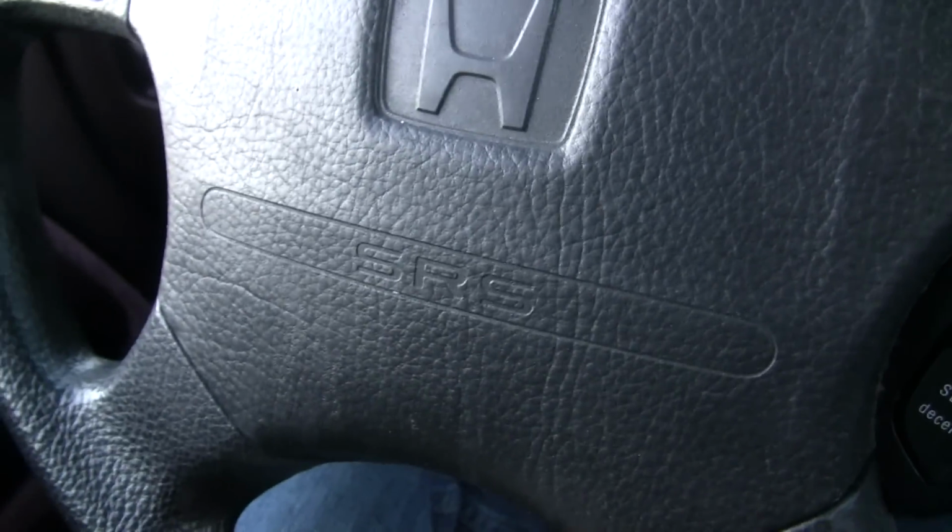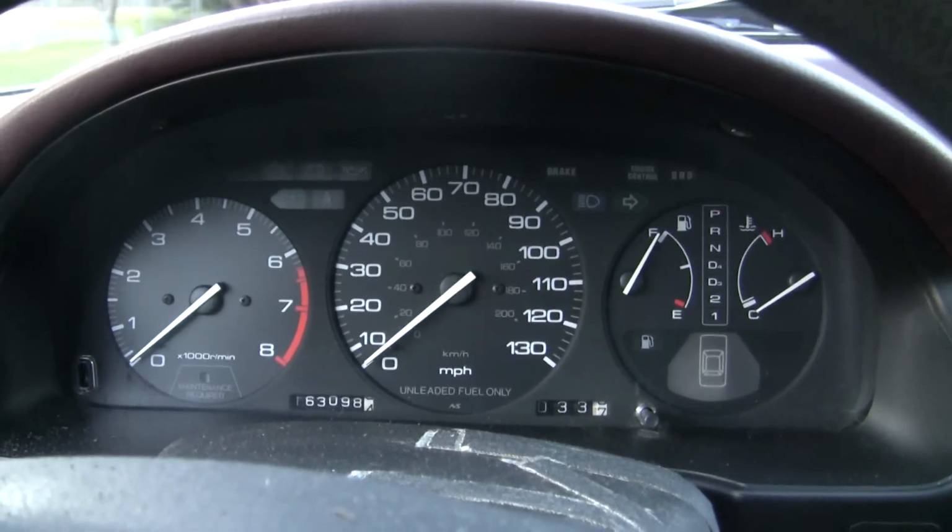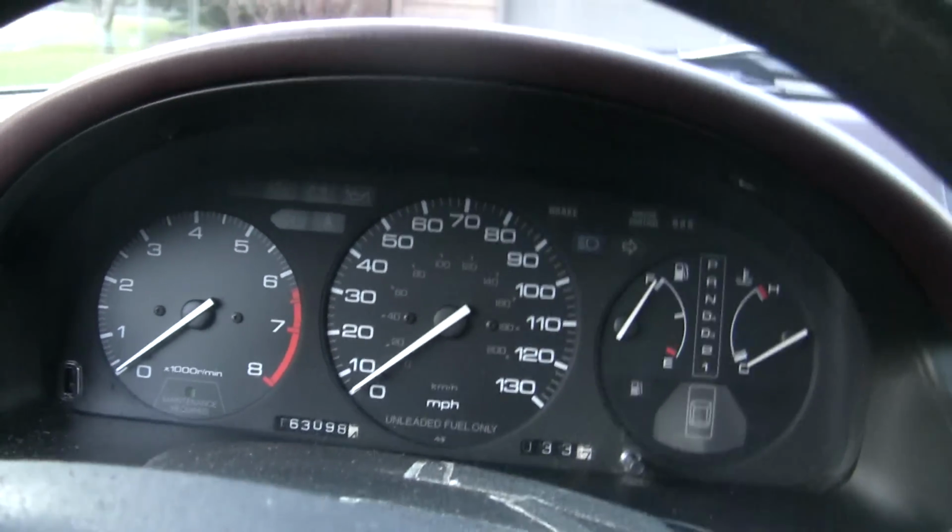I can dig an airbag. Now, I'll start it up real quick. This is not a cold start. I was just running the car. It's got its little quirks.